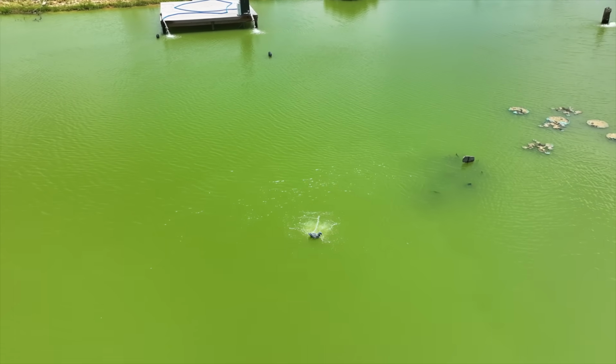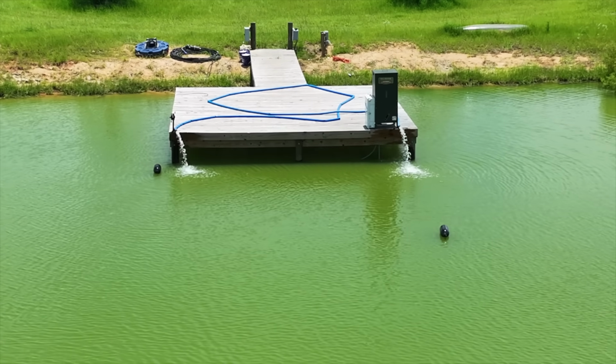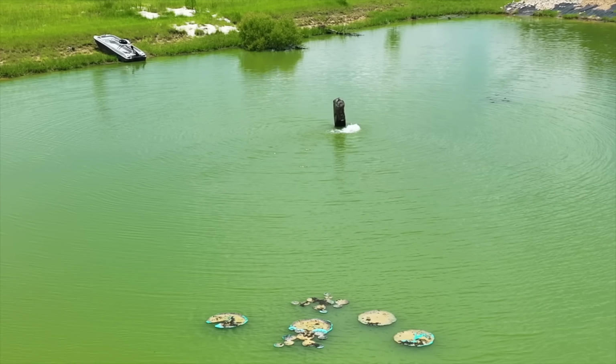So now it's time for another bloom update. We got the underwater diffusers going, the pump sitting over there on the dock, and the well going. So the next thing to do is a dissolved oxygen test.